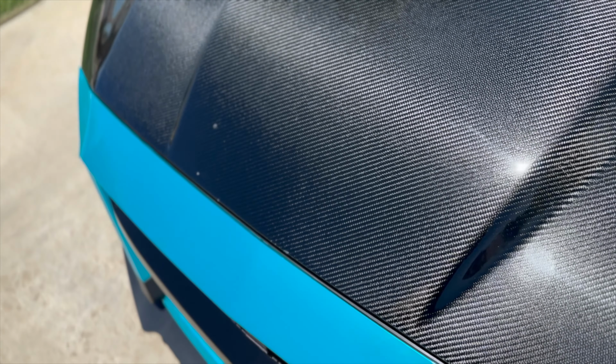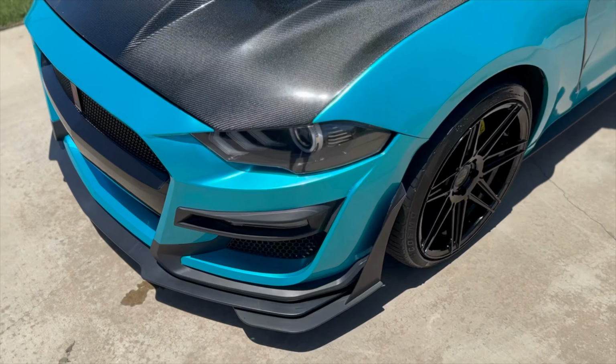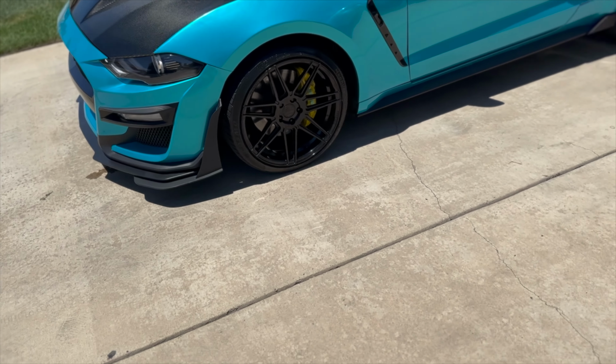And I am about to expose myself, if that's what you want to call it, but I have a rock chip right there, another one right here. Again, I daily this car, I drive it, I enjoy it. So it's not perfect when it comes down to that stuff, so I wasn't worried about getting any more rock chips. It happens. If you drive your car, you're gonna get them.